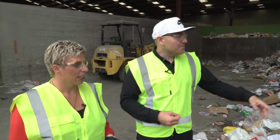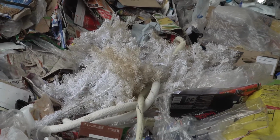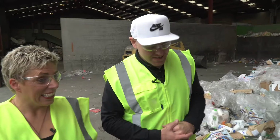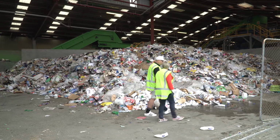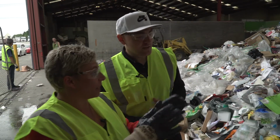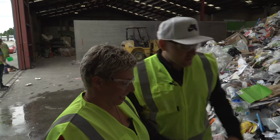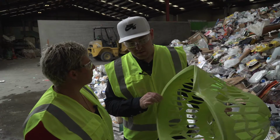Yes, it does. So some of the things, I've just seen a Christmas tree over here. So someone thought that they could recycle a Christmas tree. If they were going to have a plastic Christmas tree, they could have used it for many, many years. So things like this, is this going to get sent to landfill or is that going to get recycled? That's going to be sent to landfill.